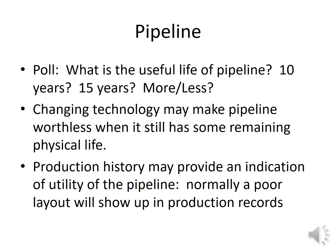Production history can give you some indication of the value of pipeline. It's not perfect, but if you have a really terrible system, you're not going to be making 6 pounds per tap. If you have a really good system, you could still make 2 pounds per tap. That's possible, but it's really hard to manage a bad system to good production. So if you have poor production and management's been reasonably good, chances are the pipeline is poorly laid out.